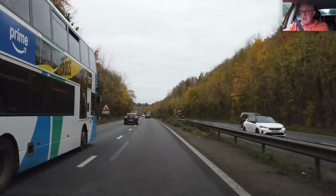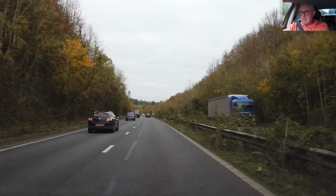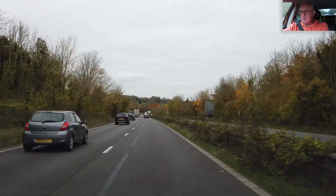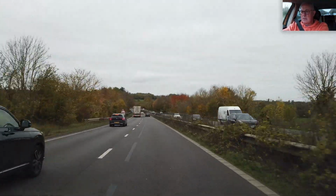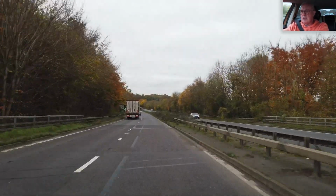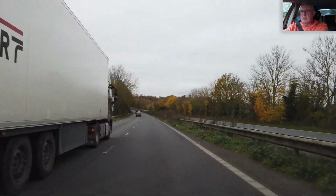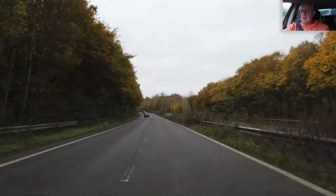I want to come off at the next junction, and I'm thinking, will I get past the truck in time, or should I pull in now? But I think I have enough time to do this. Half a mile to the junction. I still have to keep to the 70 miles an hour, don't I?